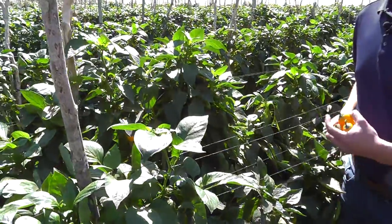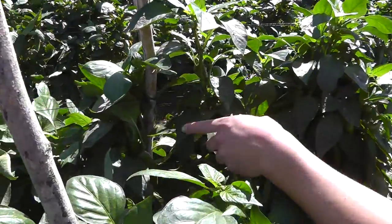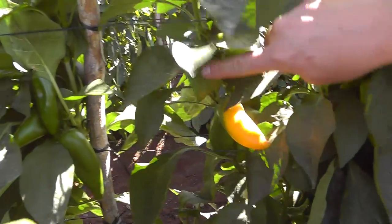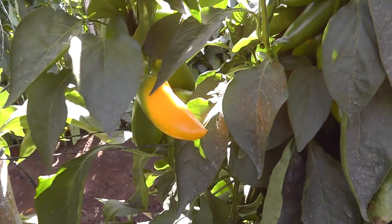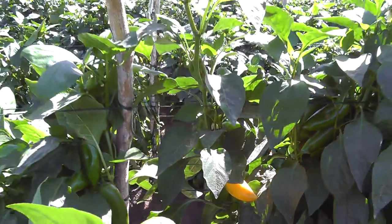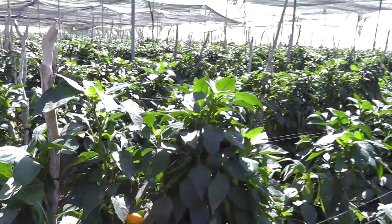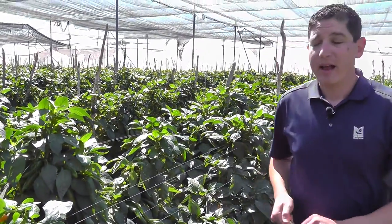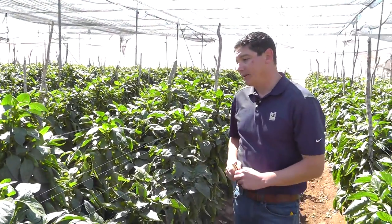But something interesting is that they always start green. Every single color will start green and eventually will turn to either yellow, orange, or red. The thing that I like about these peppers is that they're very sweet, they're crunchy. They have actually a lot of vitamin C, and I snack on them all the time.